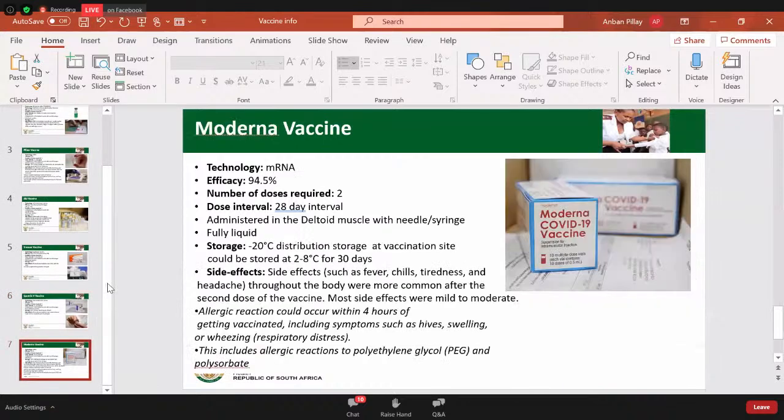And then finally, the Moderna vaccine. This vaccine is an mRNA vaccine, similar to the Pfizer vaccine, with efficacy close to that as well, 94.5. A two-dose vaccine with the 28-day interval, administered in exactly the same way in the deltoid muscle. Its storage is not minus 70, it's minus 20, which means it can be kept in the freezer. And at the vaccination site, you can keep it between 2 to 8 for 30 days, which is quite helpful.